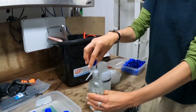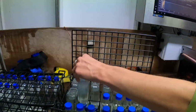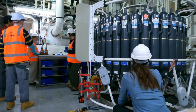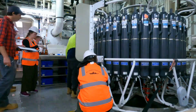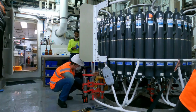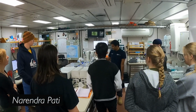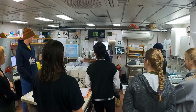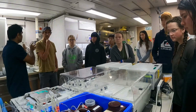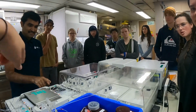Hey, there's Chloe. And we put the lid on, and then we put it upside down. Ready for testing. And by testing, she means how behind every great CTD rosette deployment is a great hydrochemistry team conducting water sampling and analyses. I'm a part of the hydrochemistry team. We usually collect the CTD seawater samples, where we check the health of the ocean by understanding the nutrient profile and salts and dissolved oxygen content of seawater.